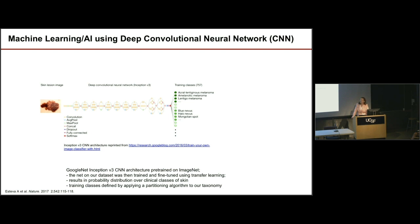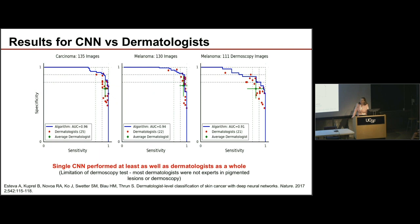But we did a concept or a proof of concept study looking at the CNN algorithm compared to dermatologists in academic centers. Most were not pigmented lesion experts. I am in this one, and I think I'm the dot above it, which is good because I want to perform better than the machine. But what this proof of concept showed is that we really can train AI to do as well or nearly as well as dermatologists in many aspects of looking at lesions, and there's a lot of work to do. This is just a preliminary study.